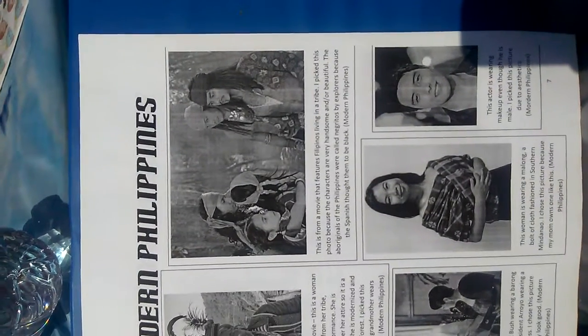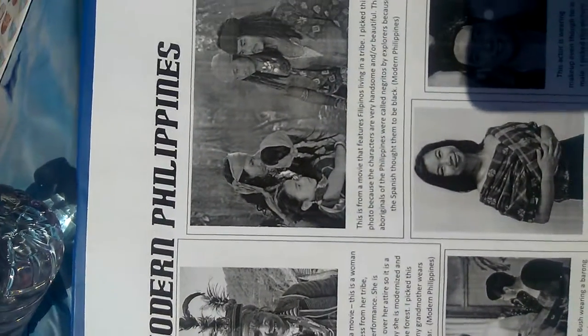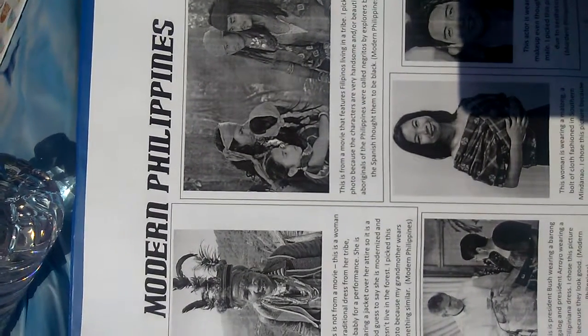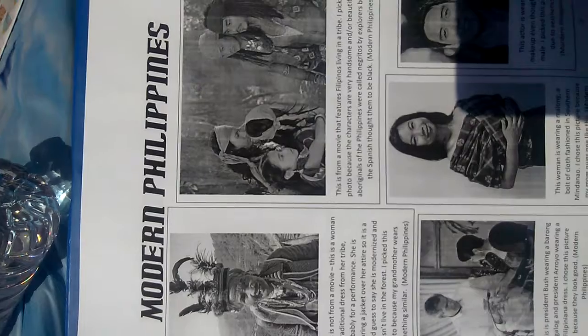Modern Philippines. This is not from a movie. This is a woman in a traditional dress from her tribe, probably for a performance. She is wearing a jacket over her attire, so it is good to say she is modernized and doesn't live in the forest. I picked this photo because my grandmother wears something similar.